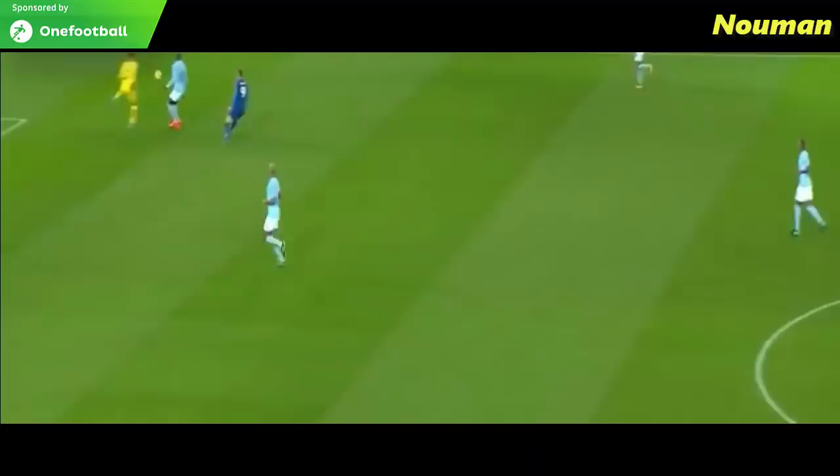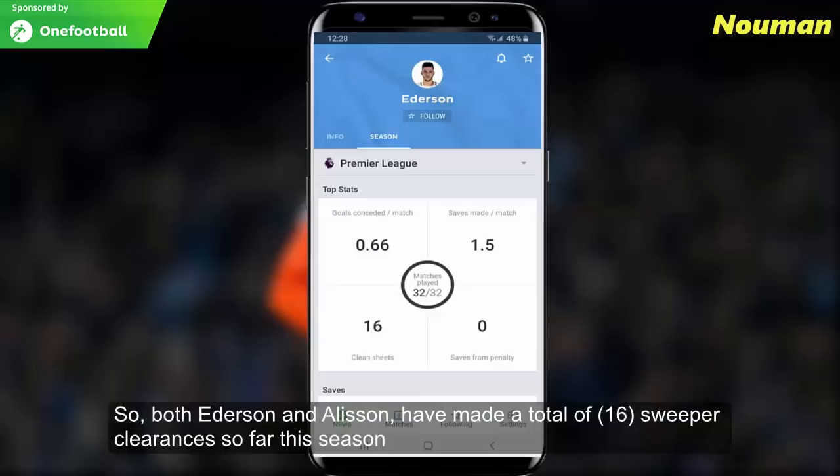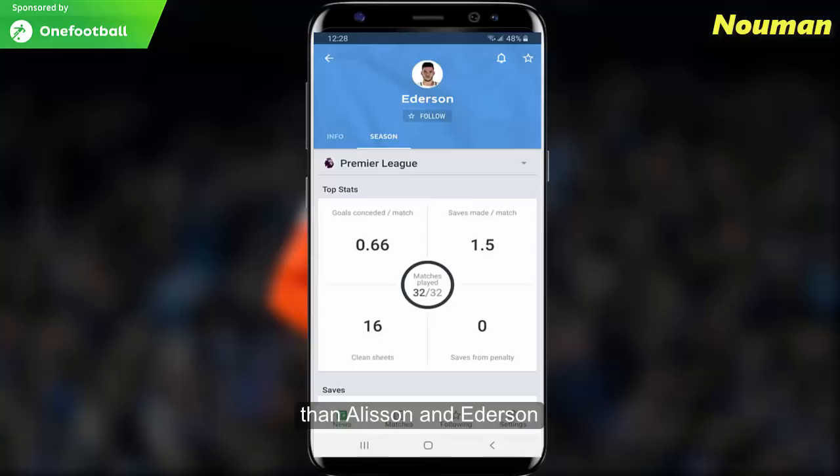So both Ederson and Alisson have made a total of 16 sweeper clearances so far this season, and only Hugo Lloris of Tottenham has made more sweeper clearances than Alisson and Ederson.